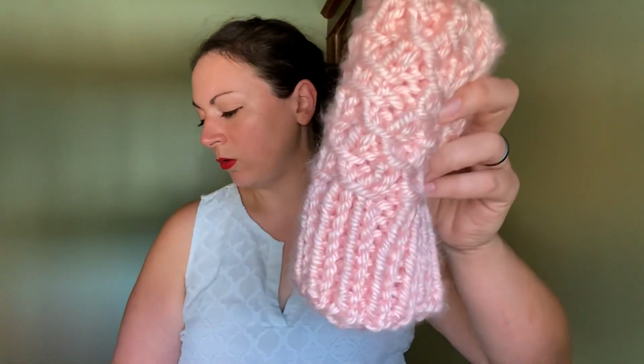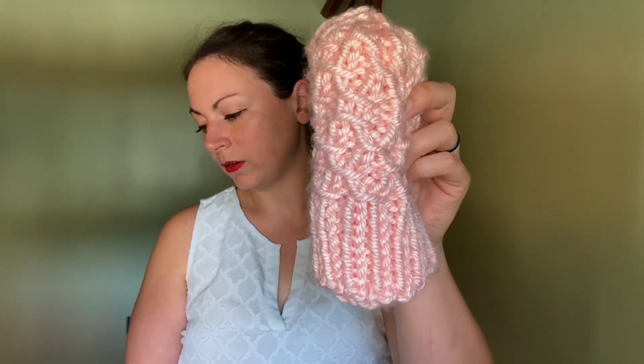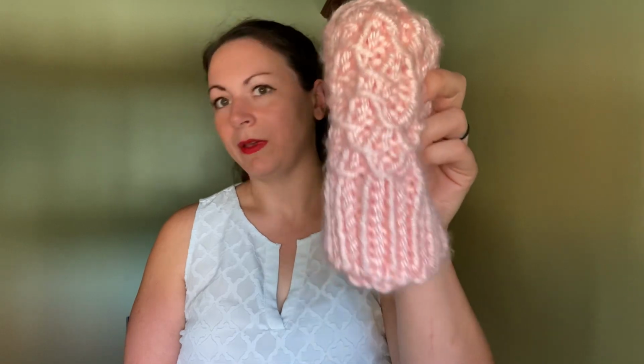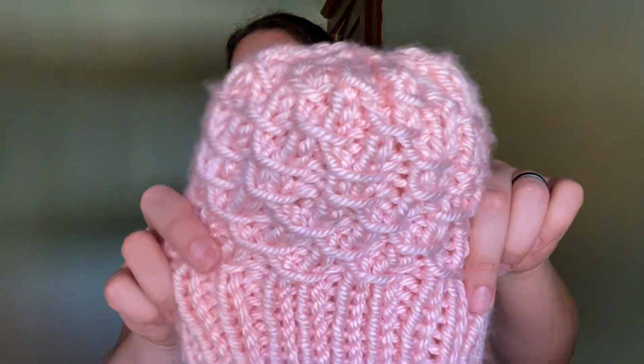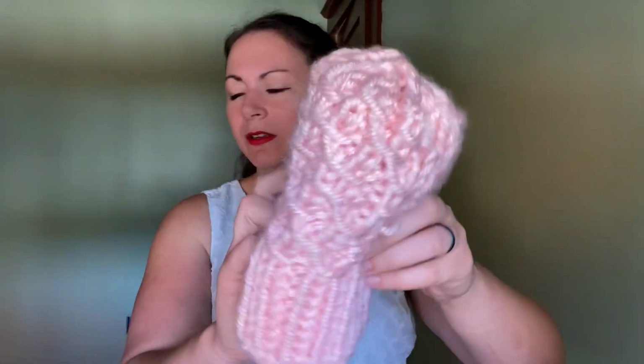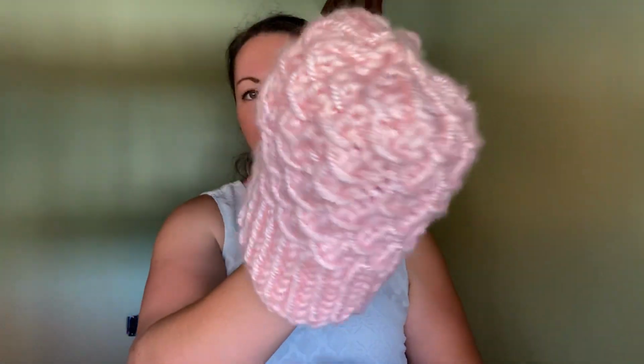But this is using Yarn Bee True Colors. Hopefully that's what it is. And this is the color, it's a light pink rose color. I have more, but yeah. I really like the pattern. I keep getting confused on it somewhere. And I'm not using a stitch marker like I should be. So it's my own fault.